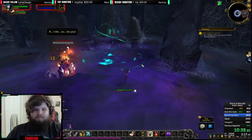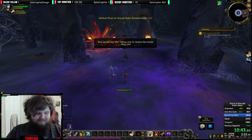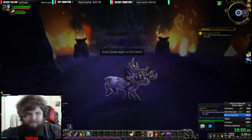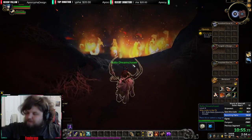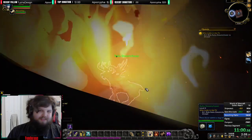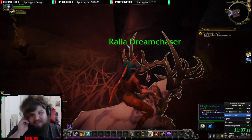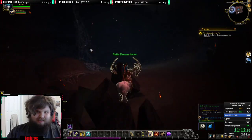Perfect. Bird name? Allow me to return the favor. Hop on. Balloon, please shield us from harm. I could have been going a little bit faster. I didn't equip the new bow. Okay, it just means that there's a little bit of room for improvement on this run. At least.